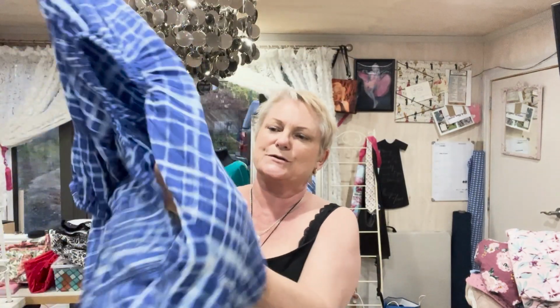I'm going to just put my top back on because you know how I feel about being in my cami. Right. Now, the other thing I made, and I've just done the buttonholes for, is my Marlo toile.